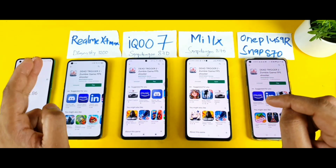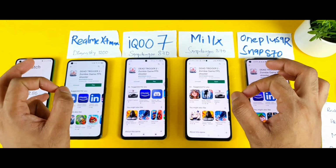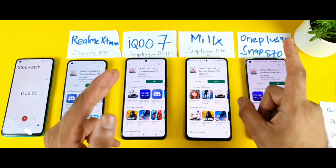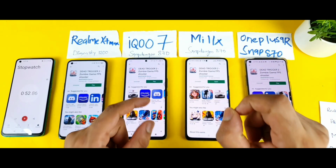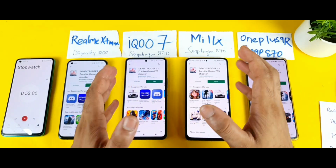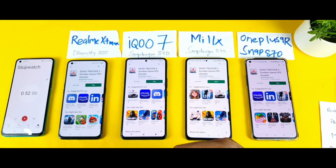And one more quick note, all four smartphones do support Wi-Fi 6 with 1200 Mbps transmit link speed, even the iQOO as well. I did upload a separate video. Make sure to search on YouTube for iQOO Wi-Fi 6 Site Guru. You will get my videos, so make sure to watch those, and you'll get complete clarity about this phone, whether it supports it or not. And that is another thing which I thought of mentioning.